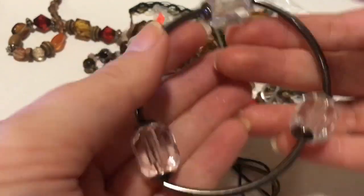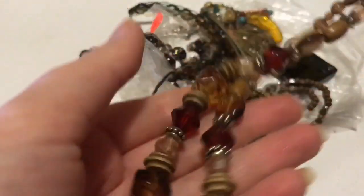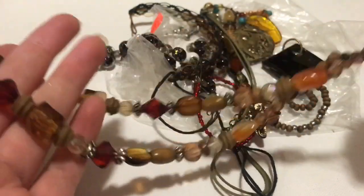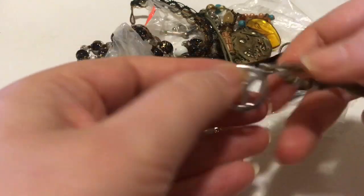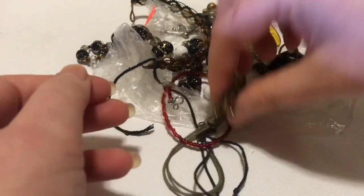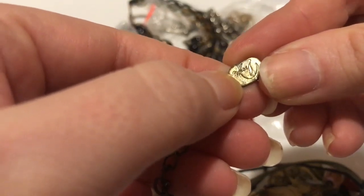This one's not terrible. Stretchy bracelet, but it's not broken, and it's somewhat fashionable, so this is really light and cheap. So that one will probably go in my donate pile. I don't donate the broken stuff normally. This one will also go in the donate pile. YOUSI? Never heard of that before. This is definitely different.